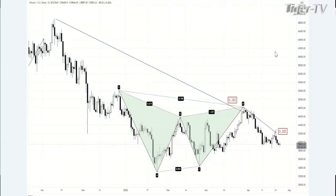Because if this happens, and I think it will, we've had the big ABCD here, and then we had the 3.8 rally up here to 48,000. We got down to 39,000 today. Today we're trading at 41,000. When we break below these lows right here, that means that we might very closely break this low. That would make this a large A. Your B would be here.